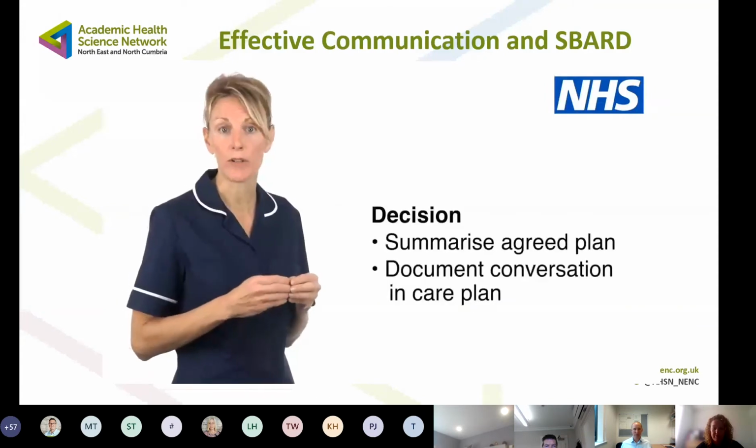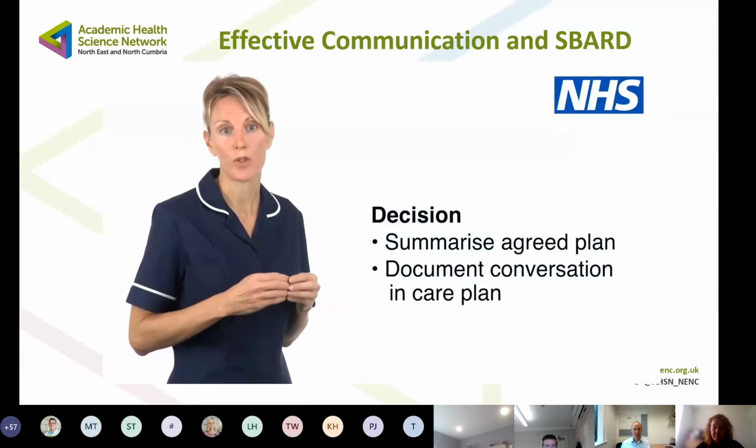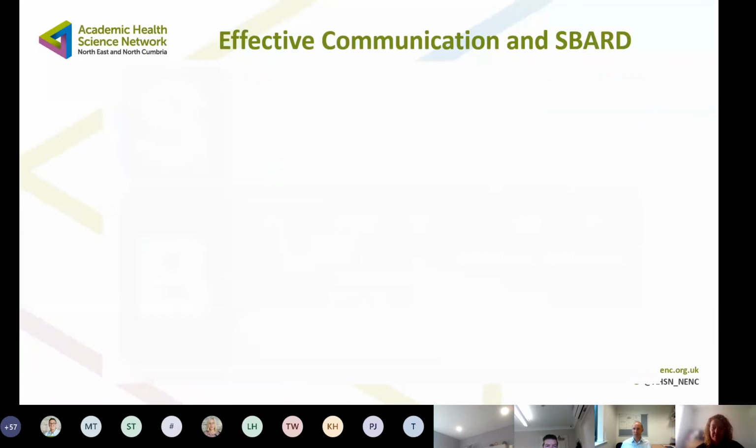Finally, summarise your agreed management plan so that you're both clear on what each of you will do to care for the unwell individual. Importantly, remember to document this conversation in the care plan.